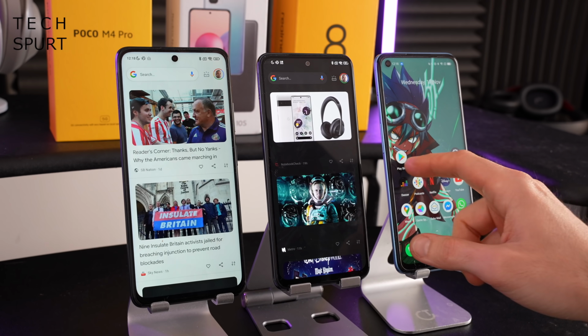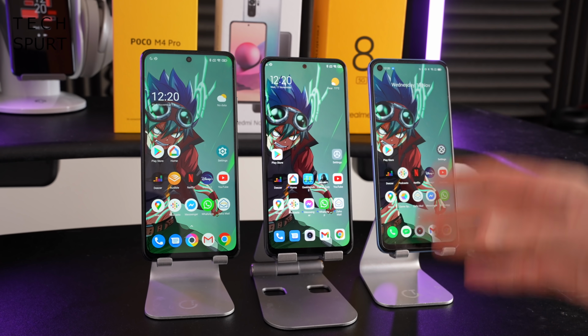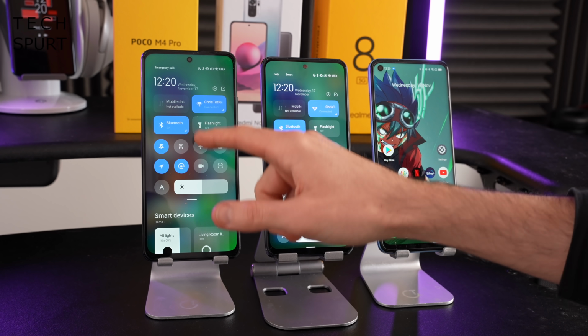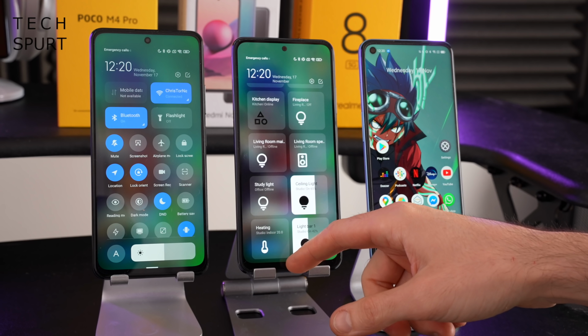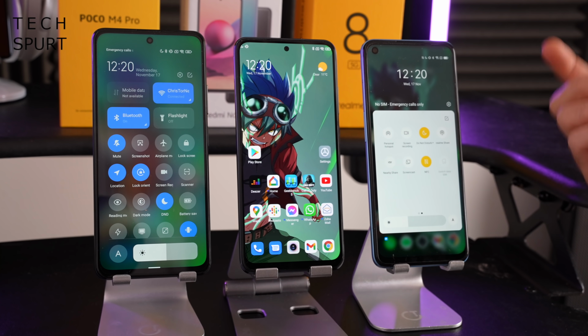If you flick like so, you've got the Google Discover feed, all of your latest headlines. One of the main UI advantages of MIUI, something I really like, is the control center, which you can drag down from the right hand side of your desktops like so. This gives you fast access to a whole bunch of toggles, including, yes, all of your smart home goodies. And you don't get that in the Realme UI, that is a MIUI exclusive, so you just drag down your notifications bar as usual, and then there's your toggles.